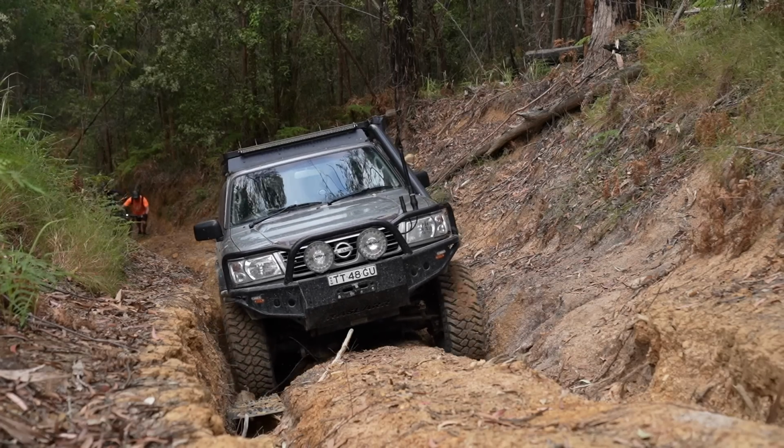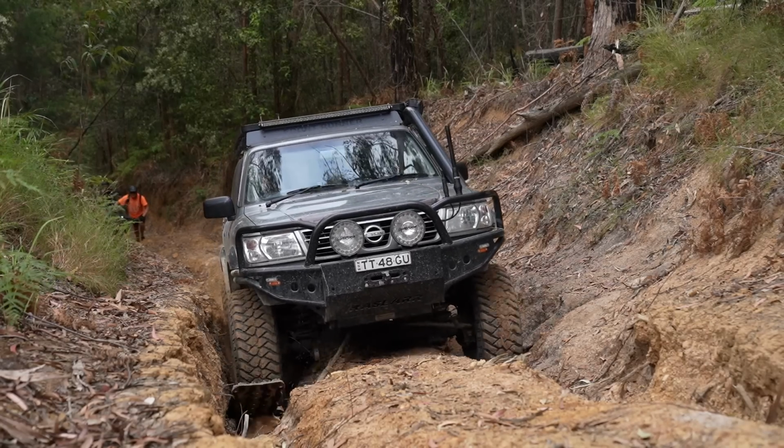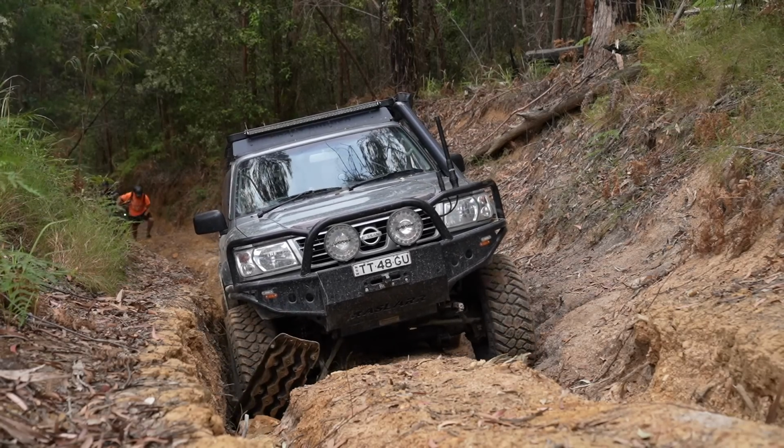Bearing in hard there. Yeah. That's just like bulldozing. Started to lift that.